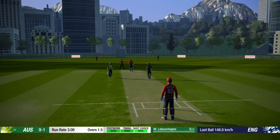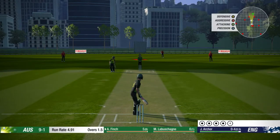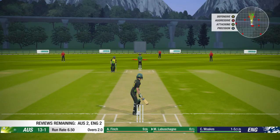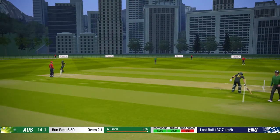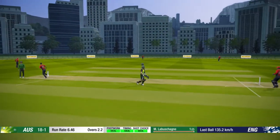Perfection. What a brilliant shot. Yes. That goes for four. Good shot. Oh, very nice there from Stokes. Another run added. Solid shot. Goes for four.